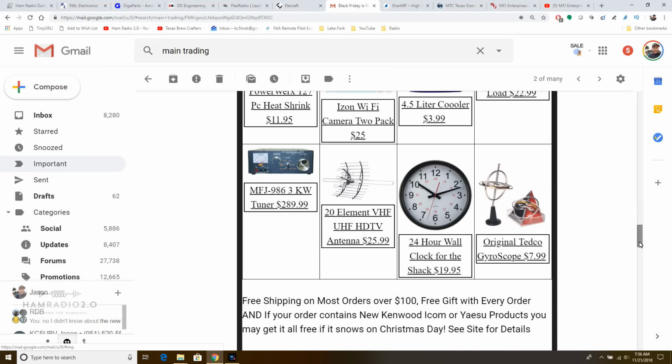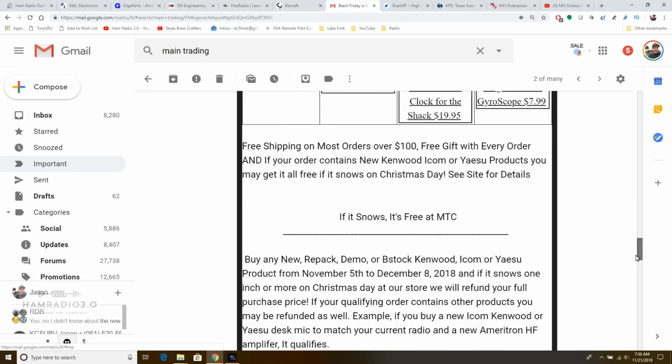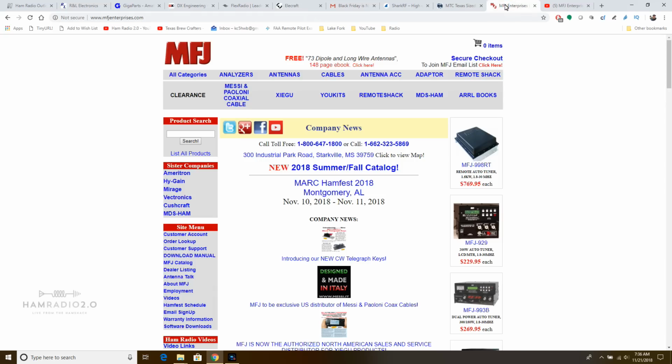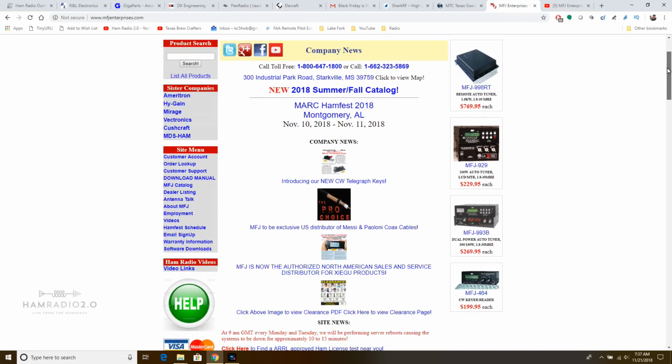MFJ 986 3-kilowatt tuner for $289. Speaking of MFJ, I did go over here and check their website. Doesn't look like they really have anything much advertised specifically for Black Friday.